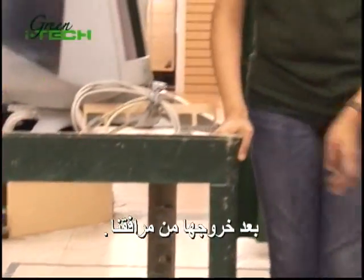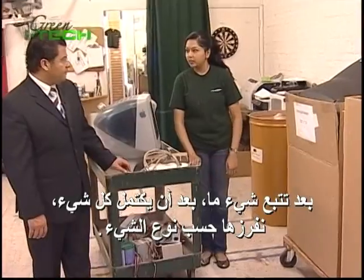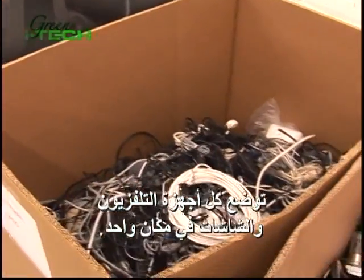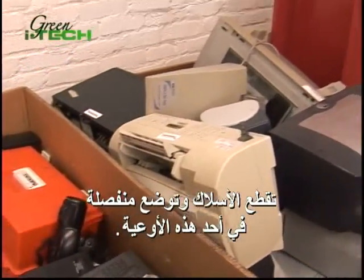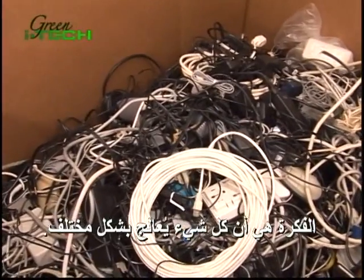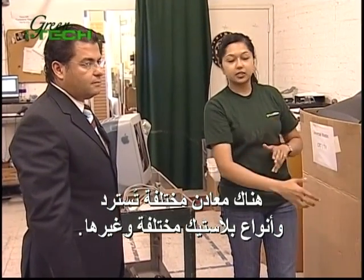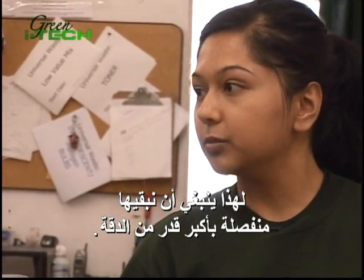After we track an item, after it's all complete, we're going to sort them by item type. For instance, here we are placing televisions. So all the televisions and monitors will be placed together, and along with the cords will be cut separately and placed in one of these bins. We have cords here. You have some cords inside. All kinds of cords. Right. So the idea is each item is processed differently. There are different metals to be reclaimed, different plastics and whatnot, so we have to keep them as finely separated as possible.